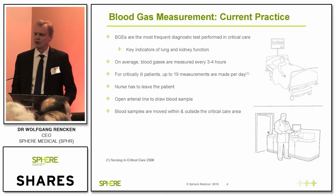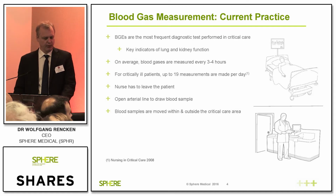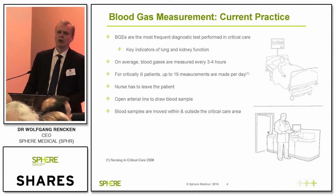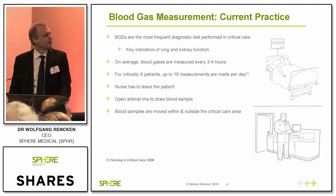What's the current practice of doing these measurements? They are the most frequent test performed in critical care nowadays, and they are key indicators of your lung and kidney function. On average, you take a test every 3 to 4 hours. For critically ill patients, that could be up to 90 measurements a day, roughly every 1.5 hours. There are also patients for whom it's indicated that they should be measured every hour or even more often, but they are not captured right now.